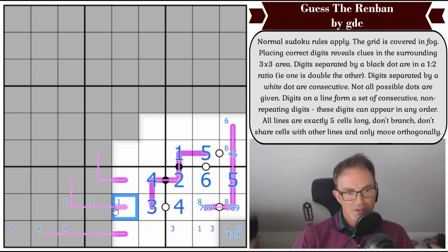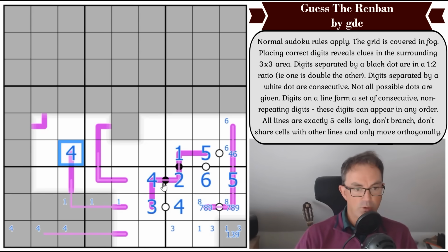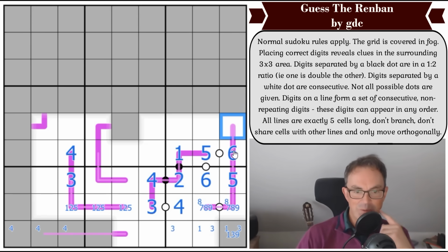Because now we know the contents of this line, which is 1, 2, 3, 4, 5. Where's the 4 going on the line? Well, the only way it can get a 4 is if it goes there, which is therefore a 4. We now need a 3 on this line. That goes there. These squares are now 1, 2 and 5. That 4 is seeing that one, so that's a 6. Oh, that's actually probably not the digit we wanted on this one.